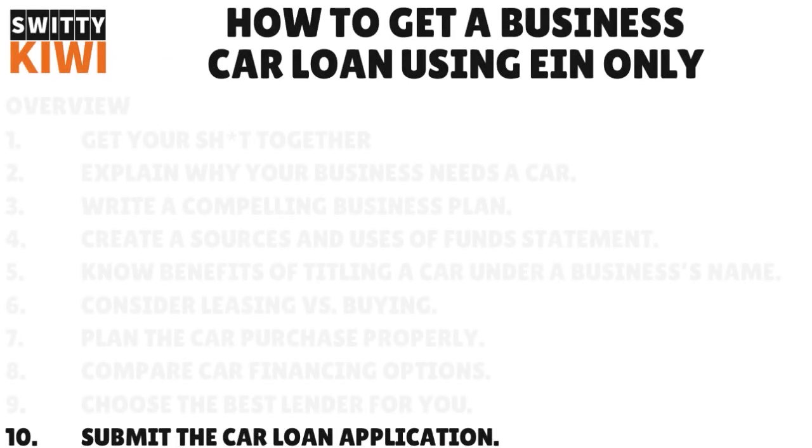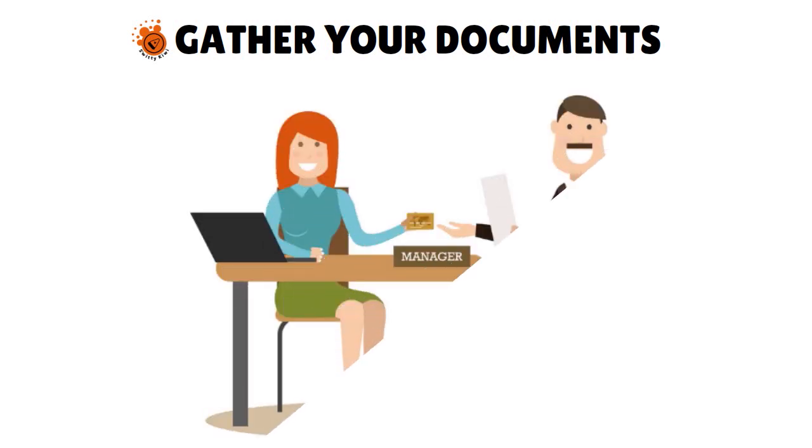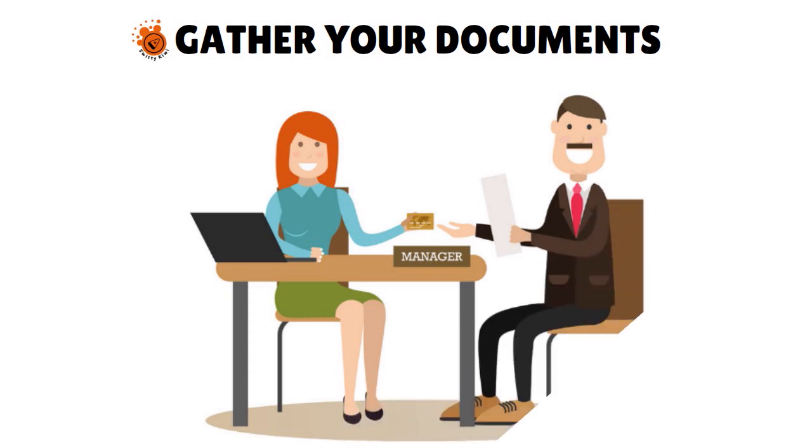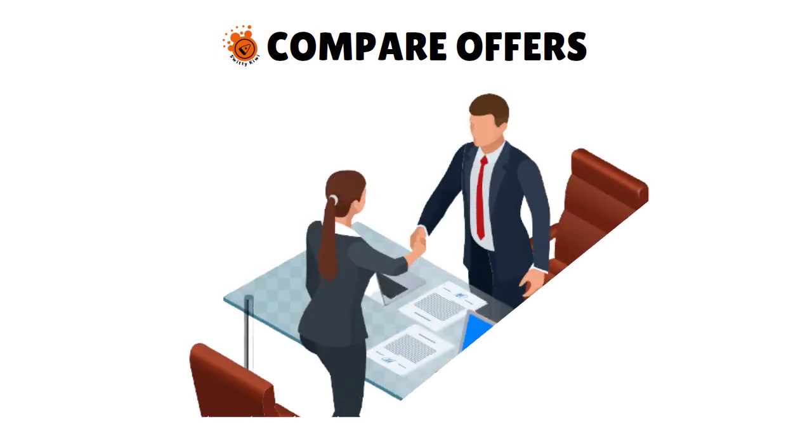And number 10, step number 10, folks, you need to submit the car loan application. So you want to gather your documents, okay, based upon the requirements of the lender. It's very important, right? And in some cases, lenders will permit sole proprietors without an EIN to submit their social security number. But again, this is not an option we actually recommend. And once you gather your documents, you need to compare offers before choosing the actual lender that you want to work with and submit the loan application.